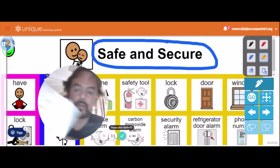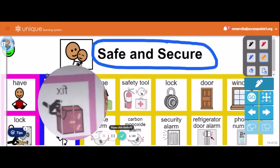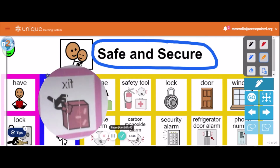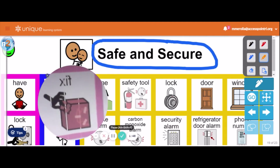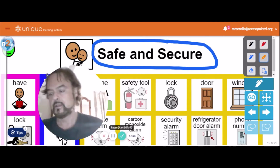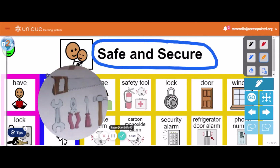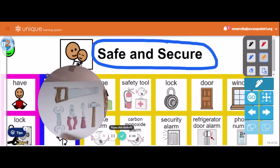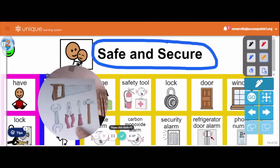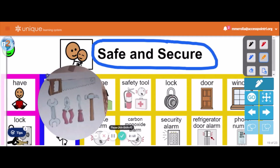The next topic word is fix. You can see this hand is, the copy is a little grainy, I apologize for that. But the hand is fixing the broken block with tape, putting the piece back when you fix something. And when you fix something, you use tools. You have a hammer, a saw, a screwdriver, a pair of pliers, a wrench. These are tools.